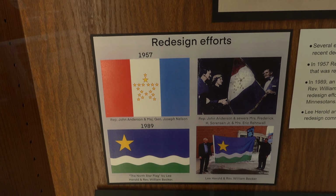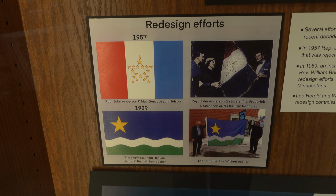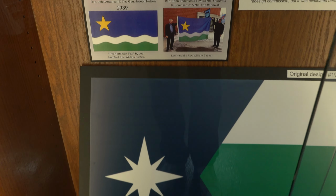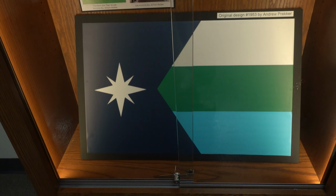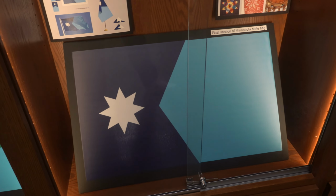Kind of interesting. I didn't know that this has been a thing over the past almost 70 years, but they actually wanted to redesign the flag to that in 1957. This was another choice in 2023 that they came up with, but they voted to finalize it on this design.